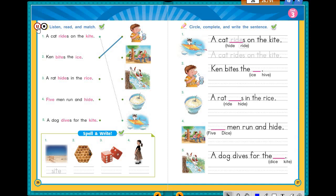Number three. A rat hides in the rice. Where is the right picture? Very good. Picture number four. Okay. Number four. Five men run and hide. Which picture is right? Very good. Picture number two. Okay.